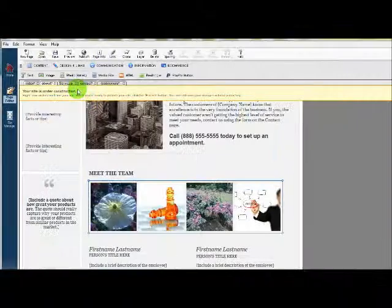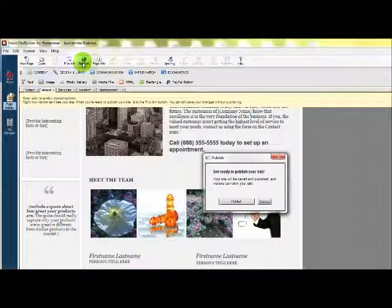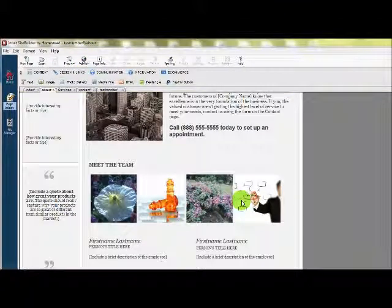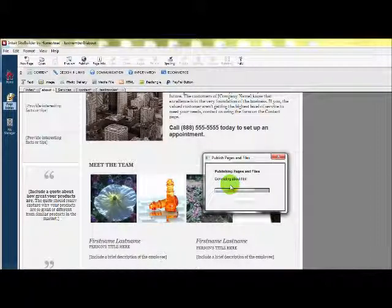And so I want to see what this is going to look like when it's on the internet. So I'm going to go up here and hit the save button and then hit publish. What the publish button does is it's actually publishing it to the web so it will be visible online. So I'm just going to follow the dialog box to publish it. And it's uploading all of my files to the internet.